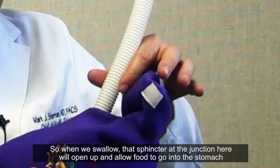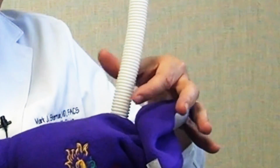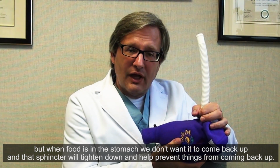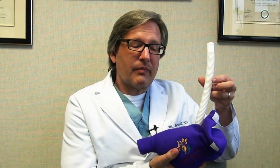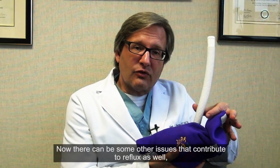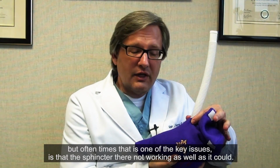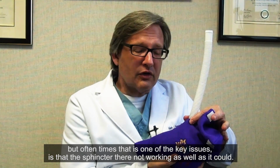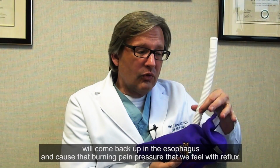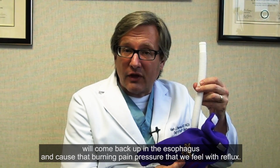So when we swallow, that sphincter at the junction here will open up and allow food to go into the stomach. But when food is in the stomach, we don't want it to come back up, and that sphincter will tighten down and help prevent things from coming back up. The problem with reflux is that sphincter may not be working well. Now, there can be some other issues that contribute to reflux as well, but oftentimes that's one of the key issues, is the sphincter there not working as well as it could. The problem with that is now acid that's in the stomach will come back up into the esophagus and cause that burning, pain, pressure that we feel with reflux.